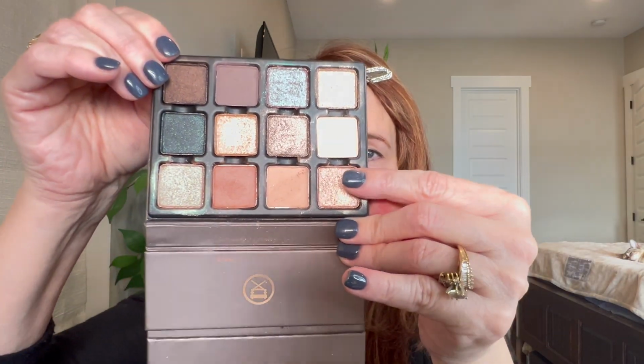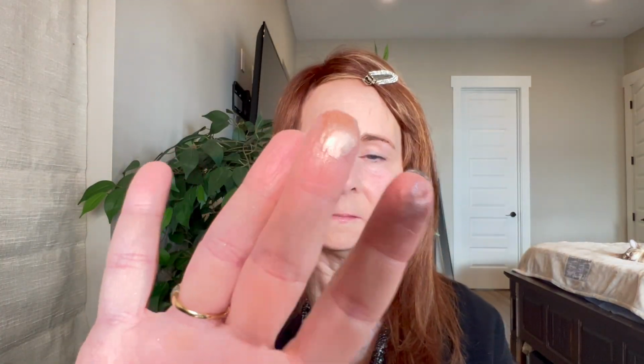I think this color is so pretty. I did a look with this all over my eye and then just put a shimmer in the middle, and it was really pretty. I'm gonna go into this shimmer right here. This is Sylph.